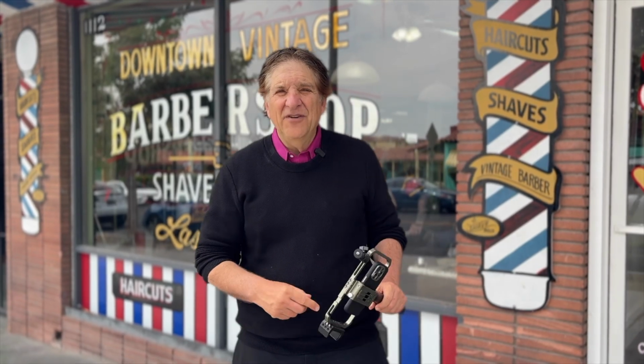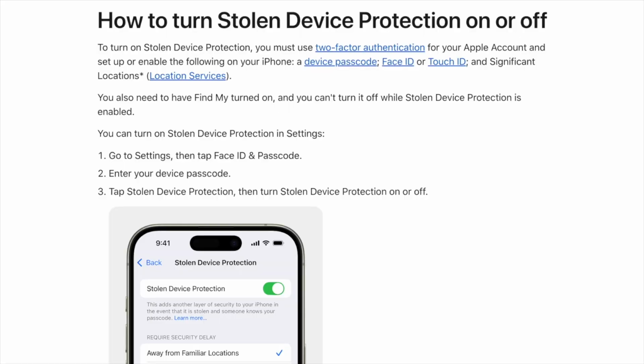Do you know that the iPhones have locks? You can turn this into a brick if somebody steals your phone, which you can't do with a big camera.